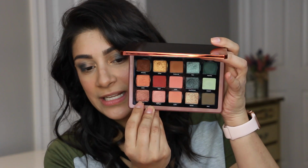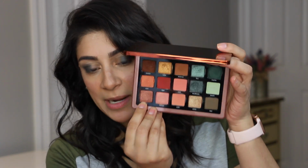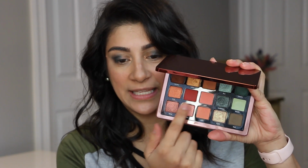Okay, guys. That's the blue on the outer part. Now let's go with, what did I say? The red. So I'm going to use my finger with the red, which is not really a red. It's like a purple red shade. Purple, red, brown. It's really pretty. I did actually use this one all over my lid with this coral shade. It's very, very pretty.